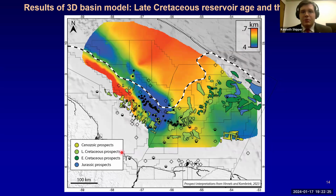So before getting into the more interesting Late Cretaceous prospects that the study focuses on, there are some Jurassic prospects in many basins local to the Demerara fracture zone, and some Cenozoic ones along the shelf. And you also have early Cretaceous, this dark green here, that are more updip on the Demerara Plateau offshore Suriname.